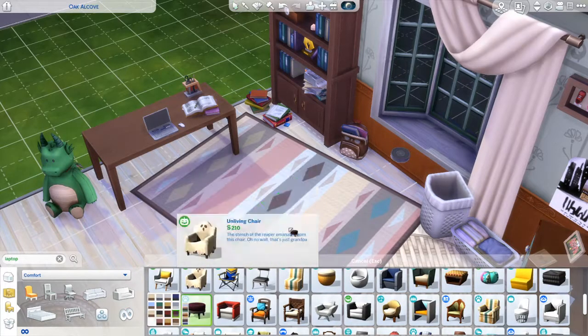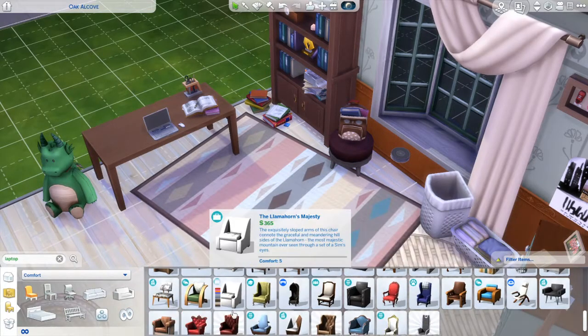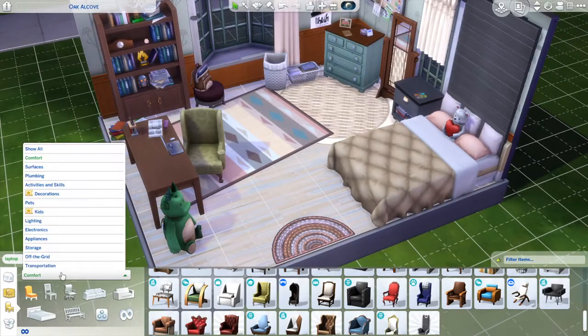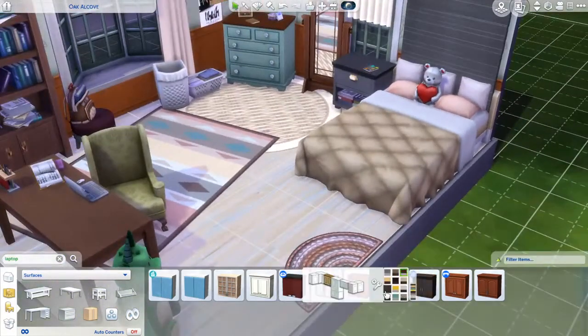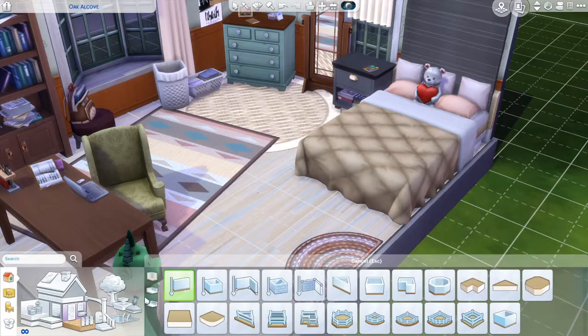And then here I was trying to find a seat because it felt like the room was missing a place for friends to come over and sit, and obviously a place to sit at the desk. And since I didn't have to make it usable, I decided I wanted a chair that looked like it had been moved from an older section of the house, and the teenager was like, you know what, I'll take this. So yeah, I do end up liking this.